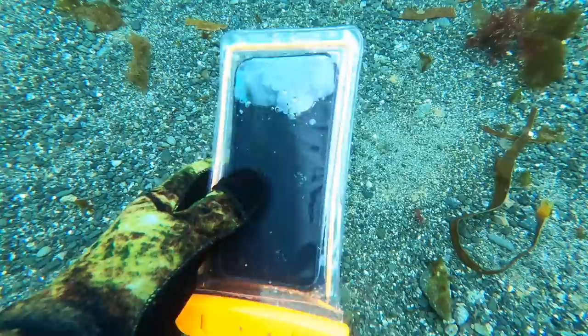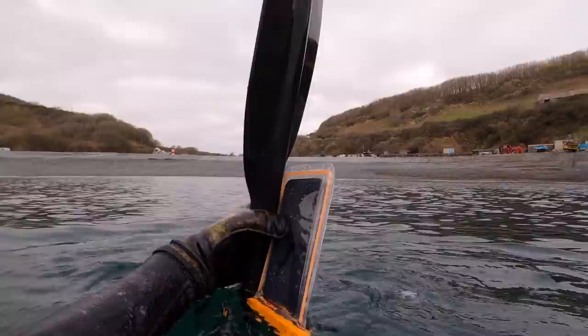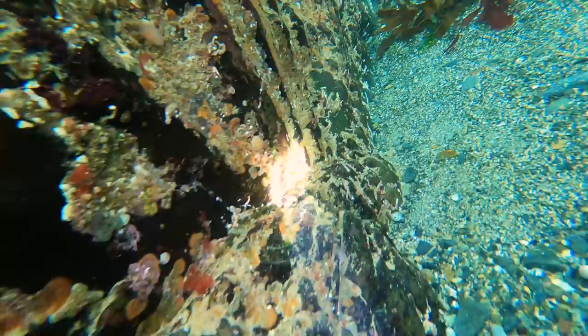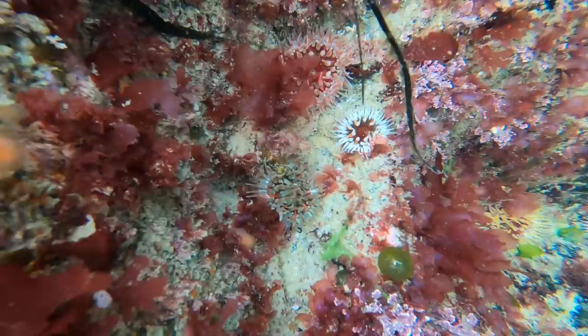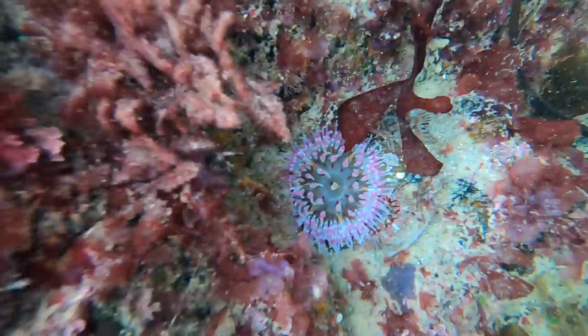Swimming along, this just caught my eye. What is it? Well, that's not meant to be there. And neither is that. I think a kayaker has had a pretty bad day at some point, don't you?